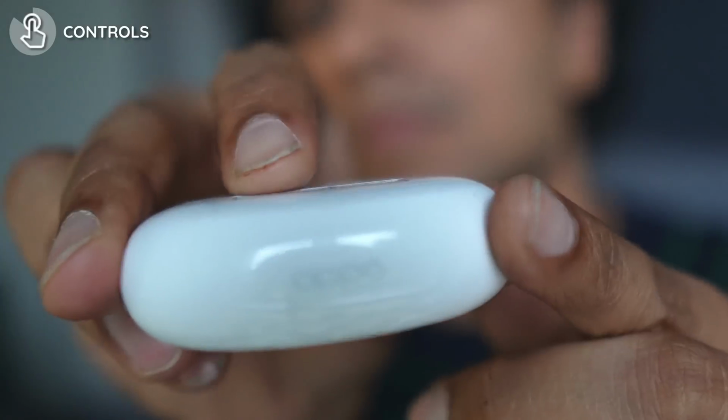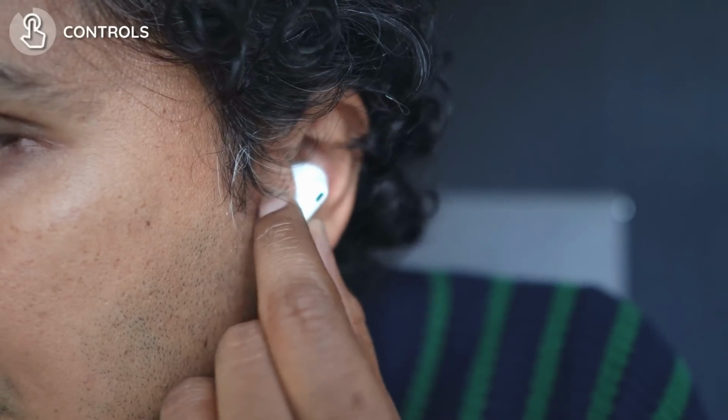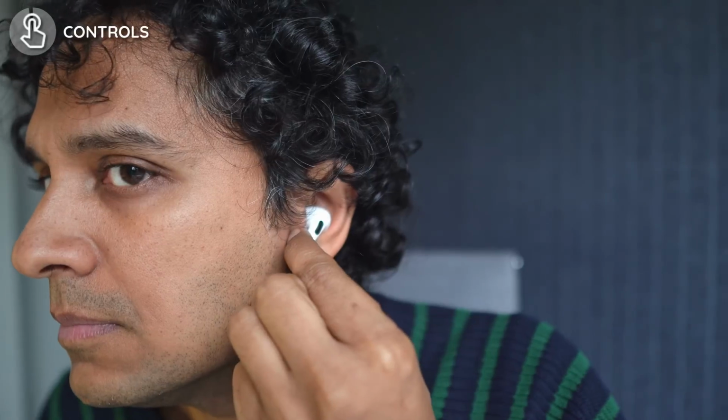And finally, the best squeeze and slide buds. Here we've got to give it to the AirPods Pro 2 and the Oppo Enco X2. Squeezing the stems on both allows you to play, pause, answer, hang up calls and do track control, even with gloves on. And the best part is stroking that stem. Oh yeah, it works as volume control.